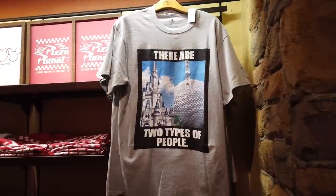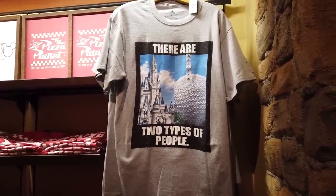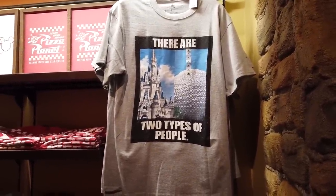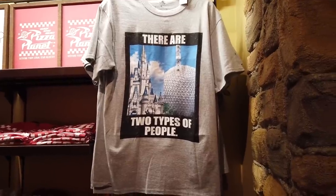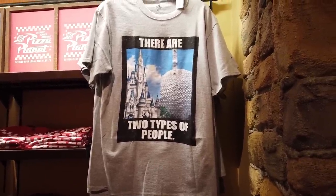LOL at the shirt I just found that says there are two types of people, and then it's Magic Kingdom and Epcot. But I'm an Animal Kingdom person, so where's that option? Which one are you? Share in the comments.